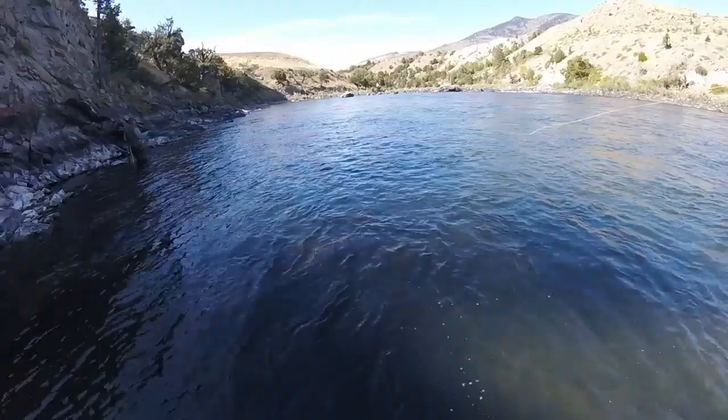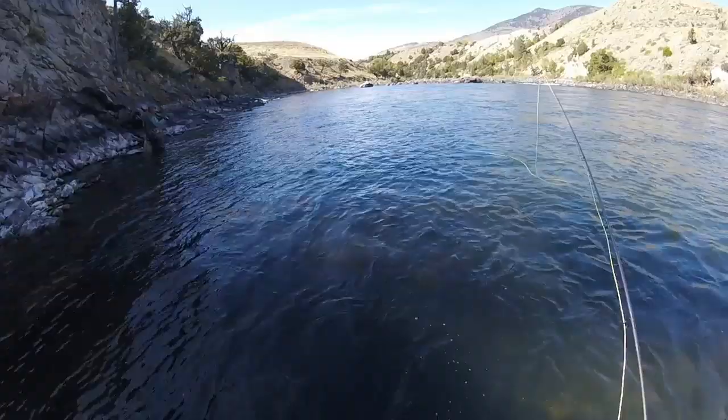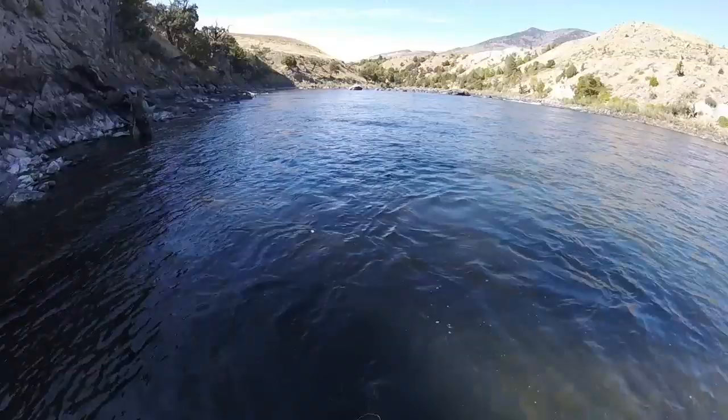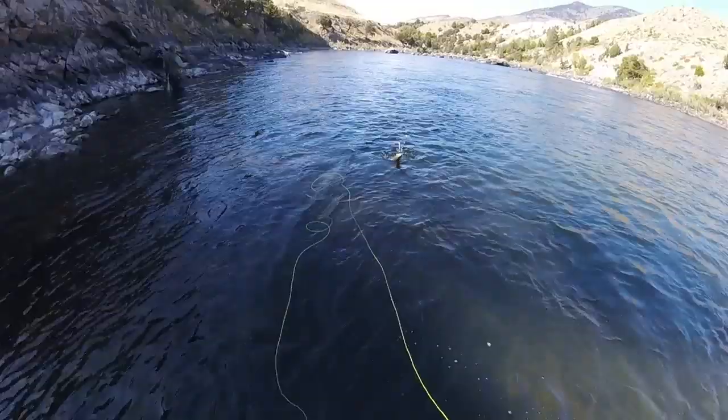There he is. Oh, got him. Oh, missed him. Yeah. There he goes. Got him. See what this one is. Probably another whitefish, but I don't know. Yeah, another whitefish. That's okay.